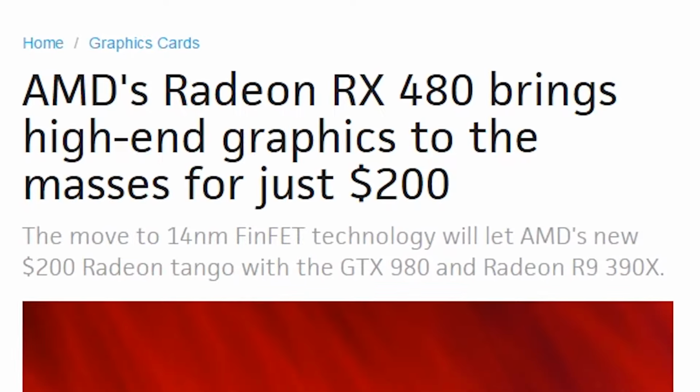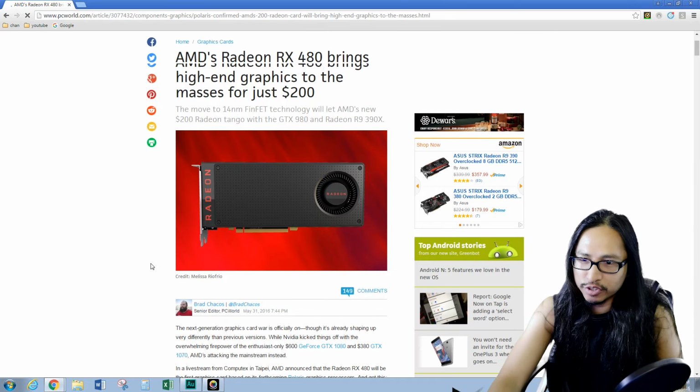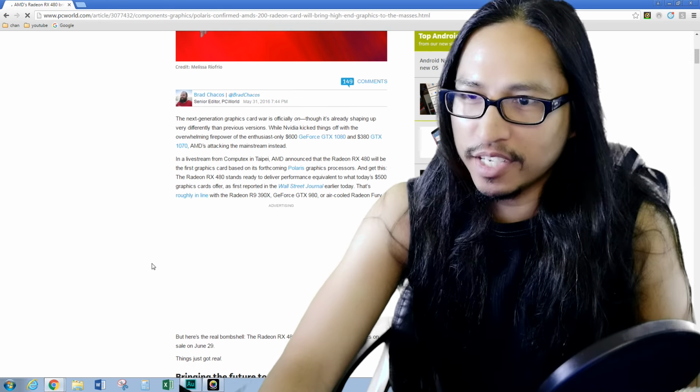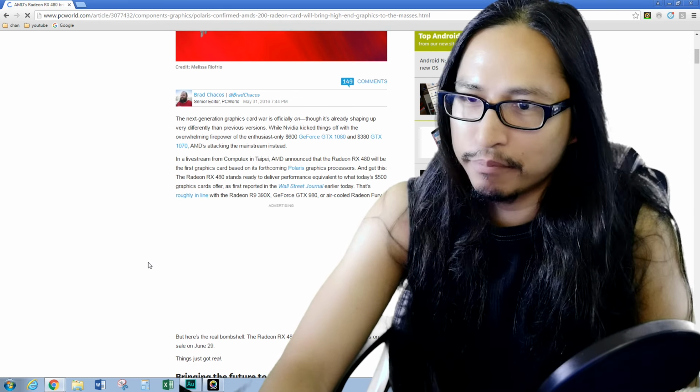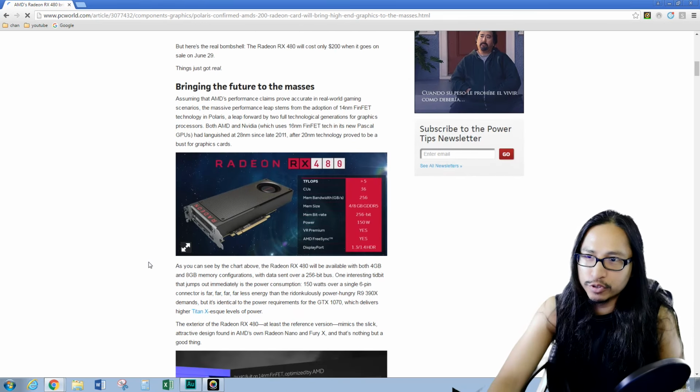Oh man, how much did I pre-order mine? $600? Man, these guys are going crazy. Oh, okay, look at that big black beautiful diamond sapphire. This is a pretty cool card. It looks pretty interesting, man. This is the next generation official. This is going to be the GTX Nvidia competitor. Oh check this out though. Bringing the features to the masses.